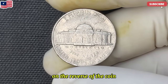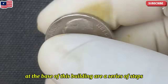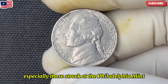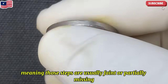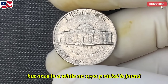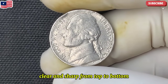On the reverse of the coin, you'll see Thomas Jefferson's historic home, Monticello. At the base of this building are a series of steps. Most nickels from 1990, especially those struck at the Philadelphia Mint, were produced with worn dies or lower quality strikes, meaning those steps are usually faint or partially missing. But once in a while, a 1990 P nickel is found with 5 or 6 perfectly defined full steps, clear and sharp from top to bottom.